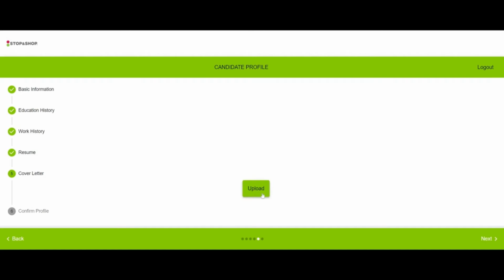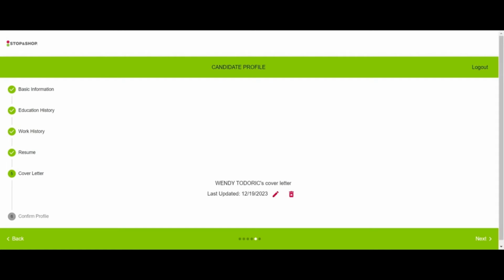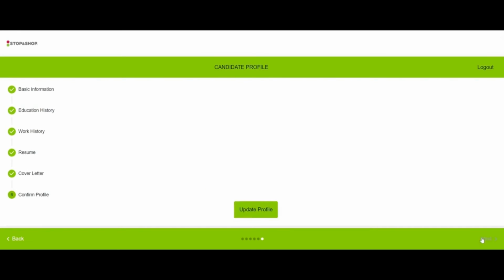The cover letter, same thing. You're going to click on upload. And this is great because we have both those files, and then you're going to find it on your computer. You're going to click on the file. Let's just say that's your cover letter. Click on open. So now you have 2 files. So you have your resume, your cover letter, and then you're going to click on next.